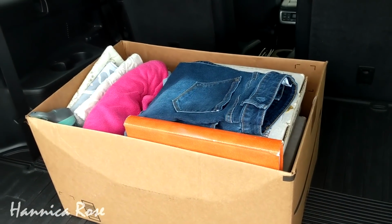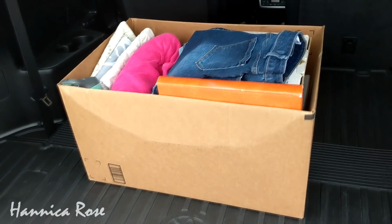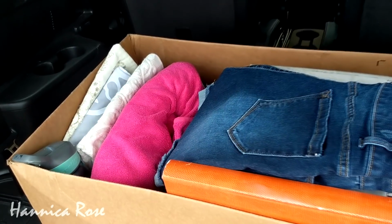So I wasn't even going to go in the thrift store today to go shop. I was just going to drop off this box of donations that has been riding around in my car for about a week now. But something told me I needed to go inside, so I did.